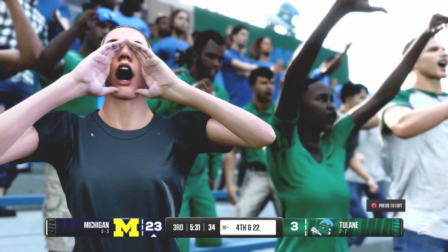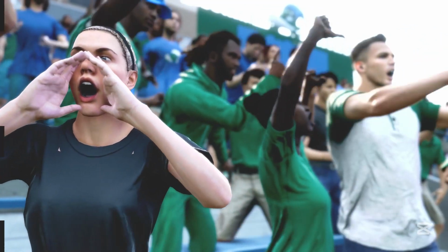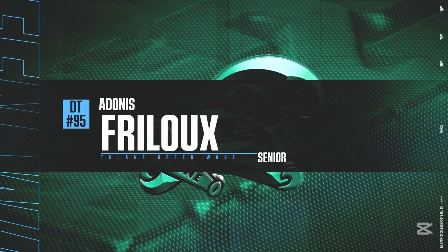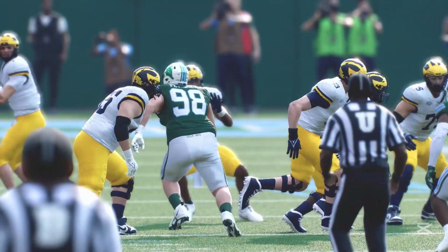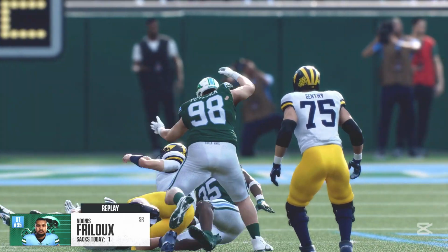Well, this defense knew they had to get off to a fast start here in the second half. They're trailing by a bunch of points right now on the scoreboard. They needed to make something positive happen early, and on the very first drive, they get a sack on 3rd down, looking to get the ball back to their offense here.